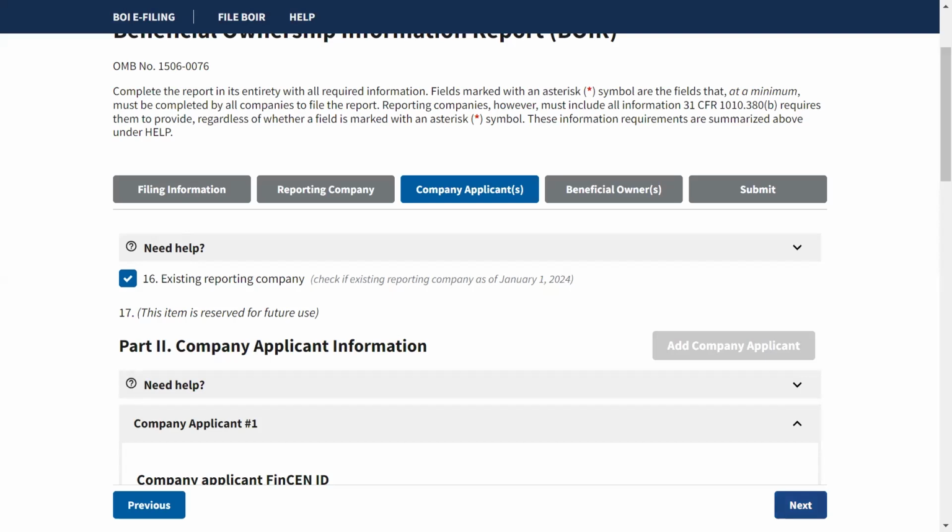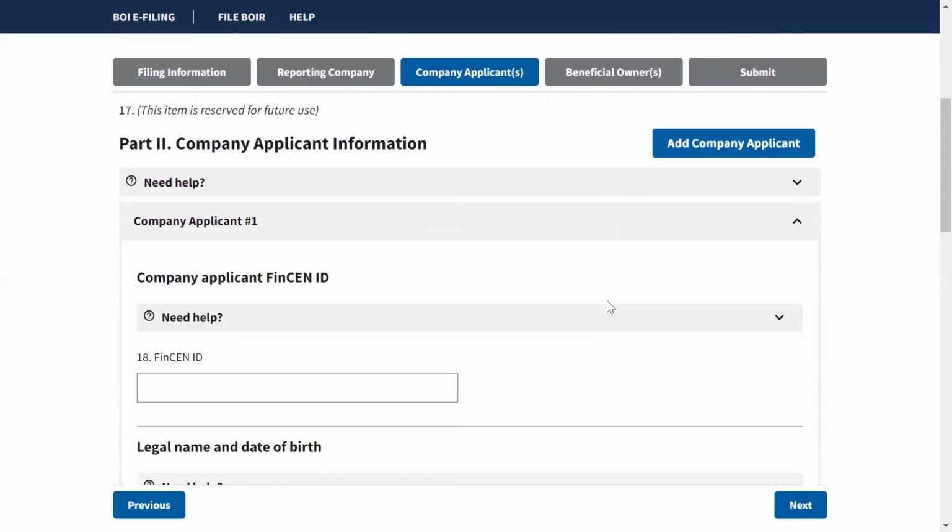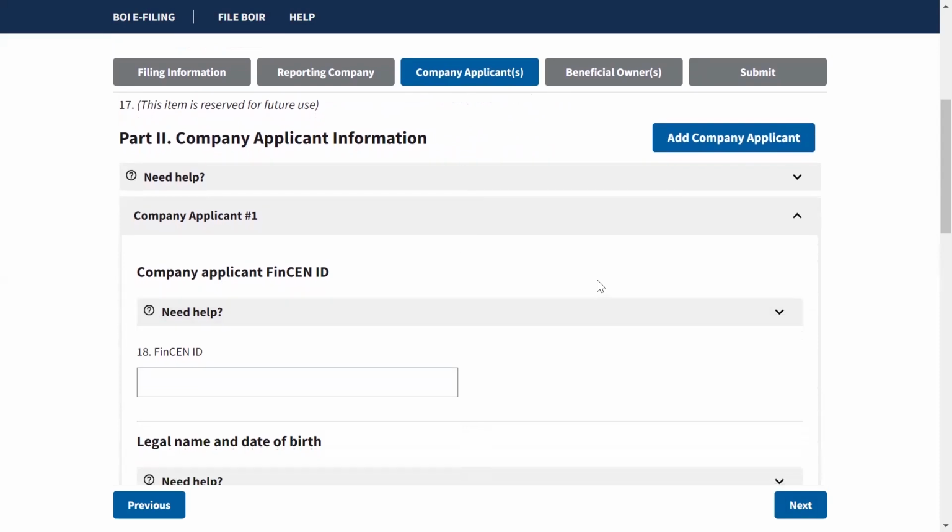If your company was formed after January 1st, 2024, skip this question, and then you will need to fill in the rest of this page. So feel free to jump ahead if your company was formed before January 2024, but we will proceed for those new businesses that need to fill this information out. Question 17 doesn't exist yet. So if that's still the case for you at this future date you're watching this video, then skip that.